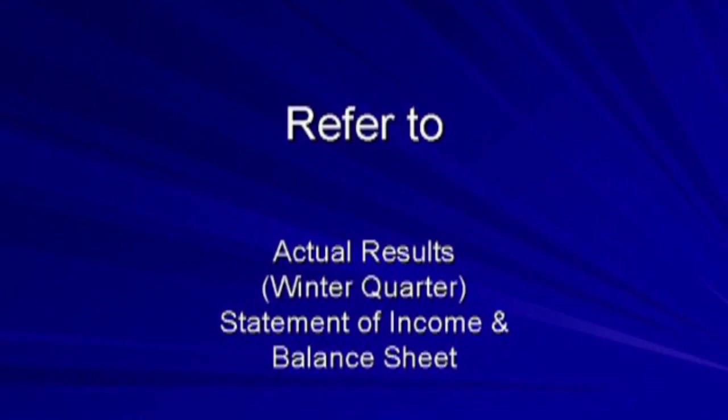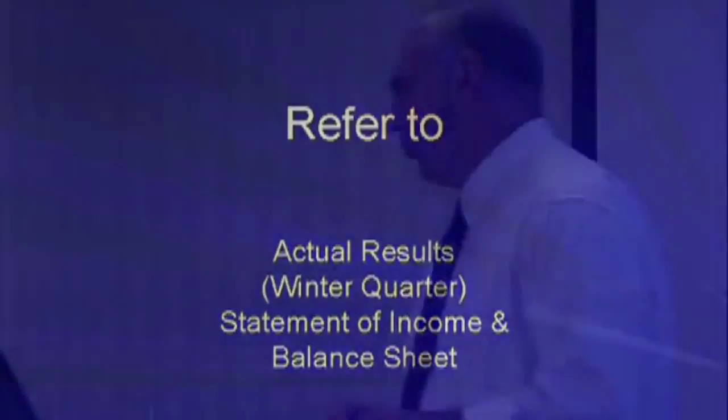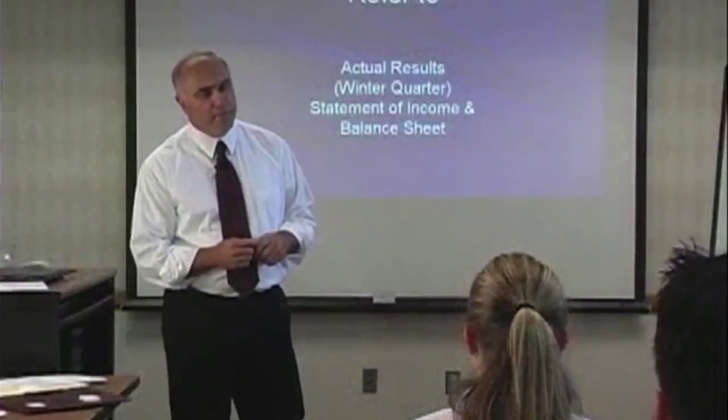Well, it's time to roll time forward. 91 days has gone by. The opening quarter has been completed. The financial statements have been prepared. And it's time to take a look to see how we did in the first quarter. So please refer to the winter quarter actual results, the statement of income, and the balance sheet.